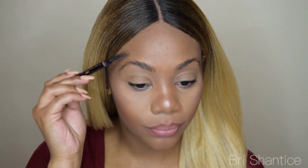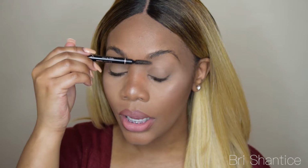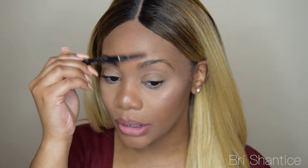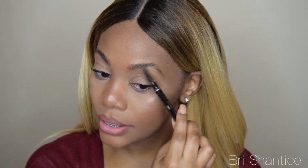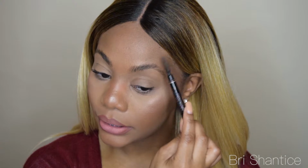I just brush them up because I start from the bottom of my brows, defining the bottom part of my brows. So I just brush my brows up like this. I brush them up right here, and then I brush them to the side right here.